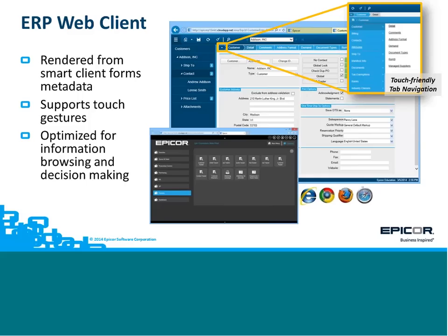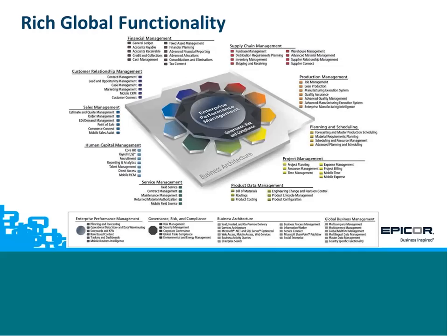And we still have the super rich global functionality. So customers get to pick and choose which of the components they need to deploy now and which potentially they can leave to the future, but with all of the country-specific functionality deployed. So we're there to support you wherever you want to do business.